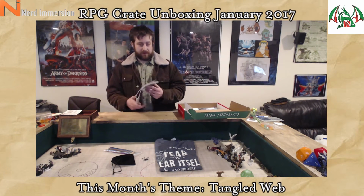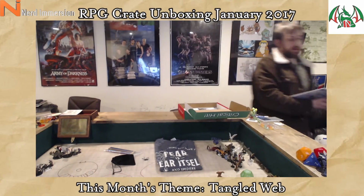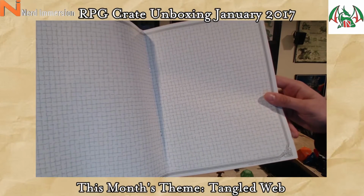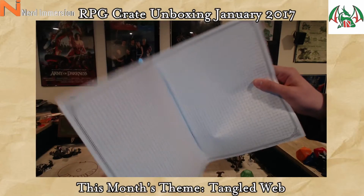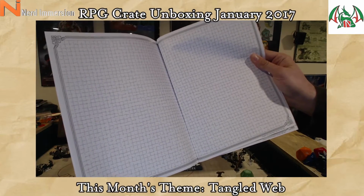So, hope you guys can see that. I'll bring this a little bit closer. I've talked about wanting one of these before, but essentially, I guess you could call it rustic looking. It looks more like a dungeon, but essentially, that's all this is. It's just a whole book of maps.